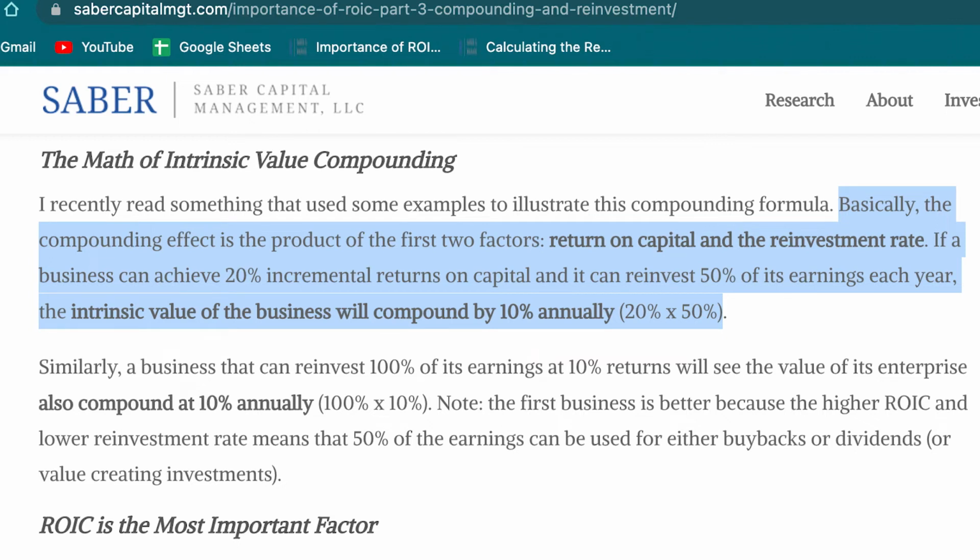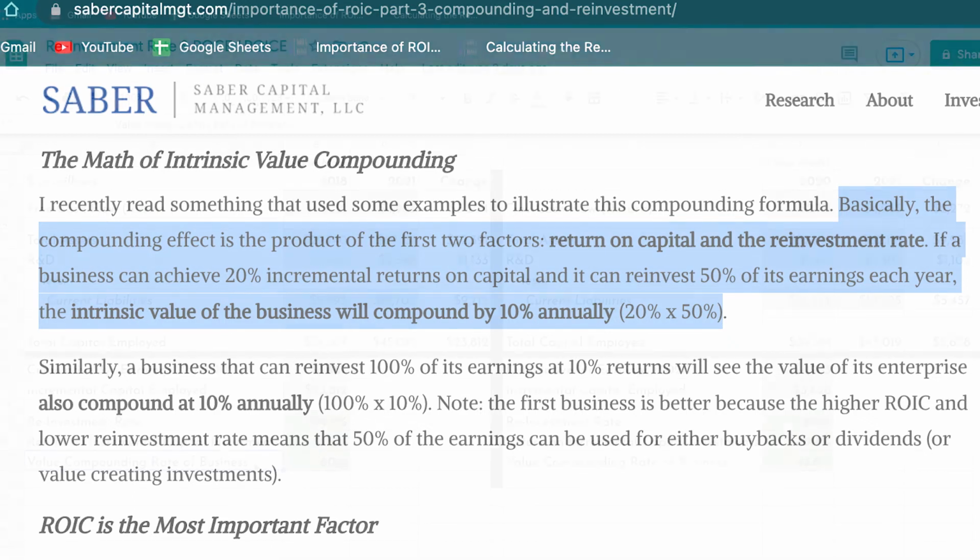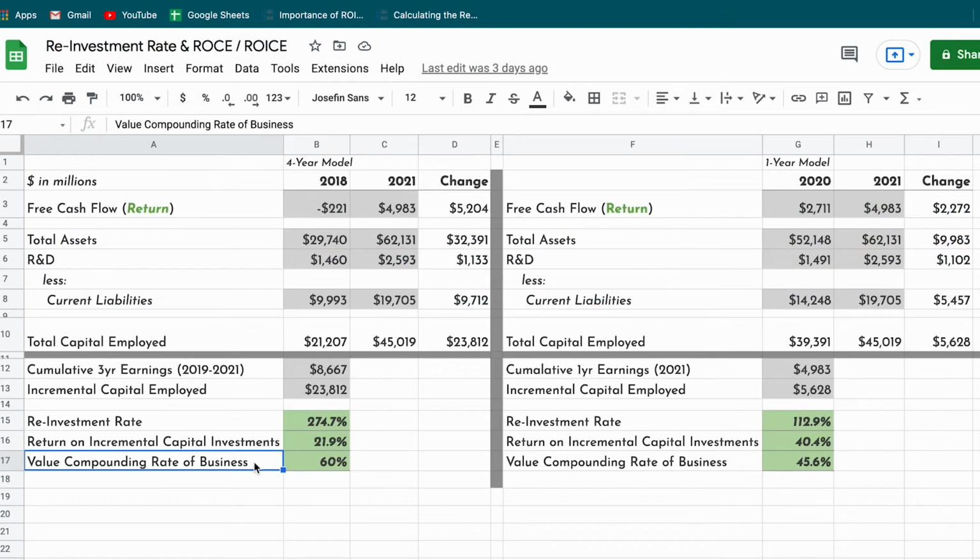So to get the compounding rate of the business's intrinsic value, you simply multiply the return on incremental capital by the reinvestment rate. So if we go back to Tesla, our calculator has already multiplied the incremental capital by the reinvestment rate to give us a value compounding rate of 60%, which means over the last 4 years, Tesla's intrinsic value has compounded by 60% a year, which is absolutely incredible.